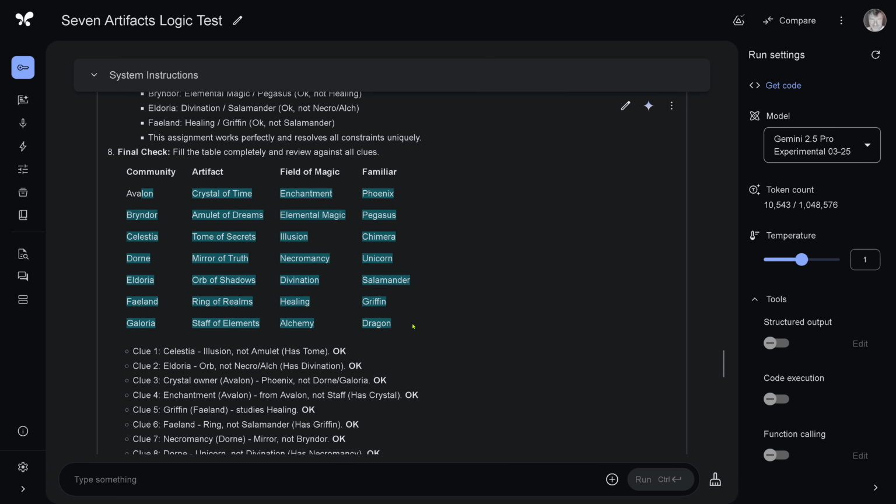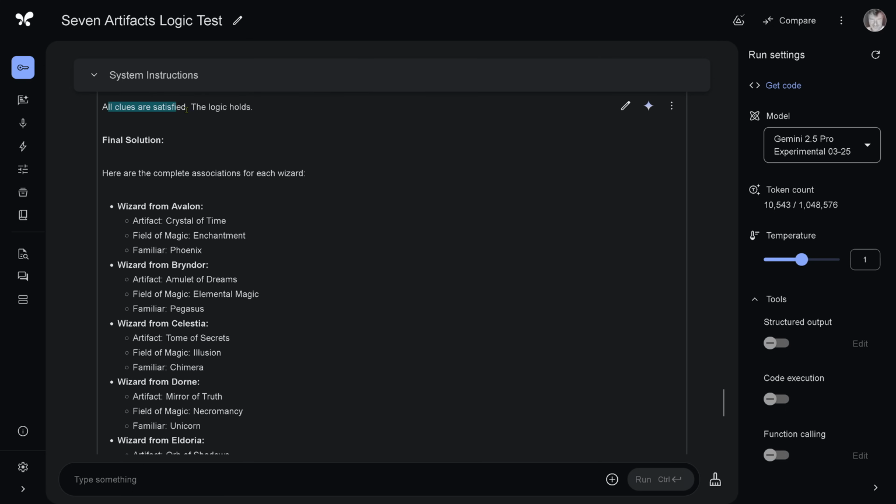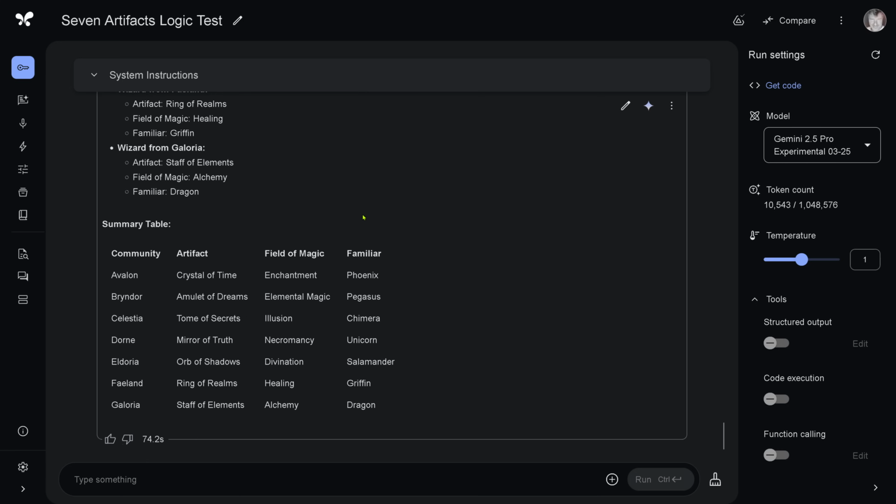And here we have it. Wow. Here we have now the self-evaluation. All clues are satisfied. The logic holds. Final solution. Here is the complete association for each wizard in a table. Wow. Okay. I mean, my tests are much too simple right now. I have to increase the complexity significantly.